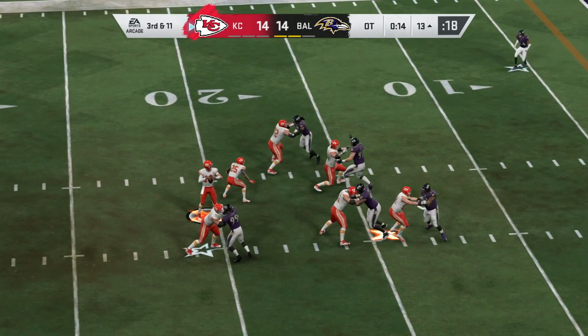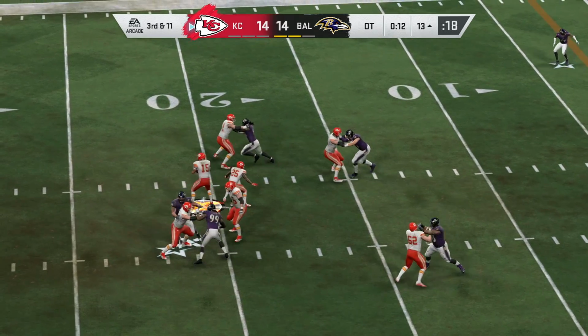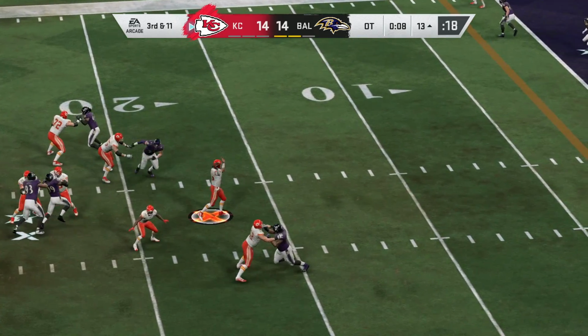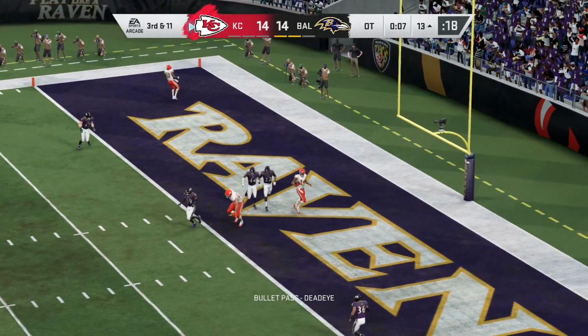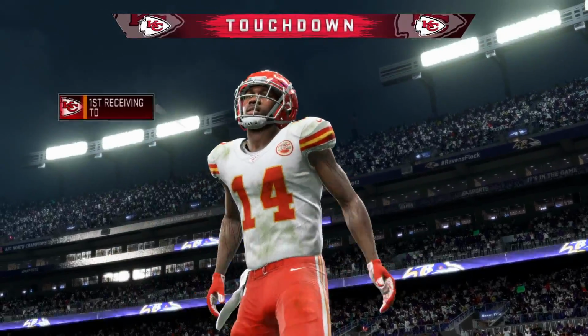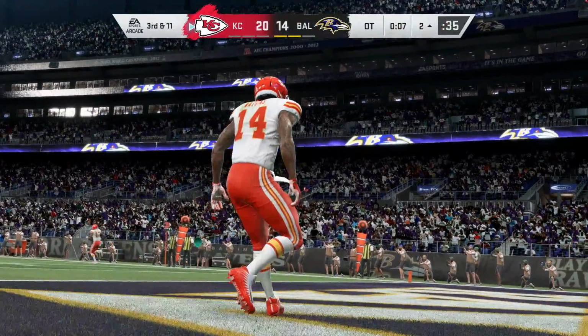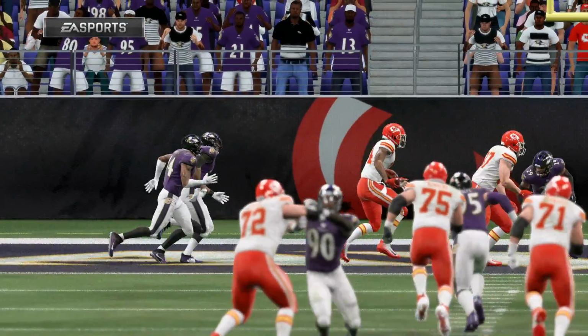From the gun on 3rd down, Mahomes. And this will be caught. It's a touchdown. And absolute stunned silence here as they have come in and stolen this one in overtime.